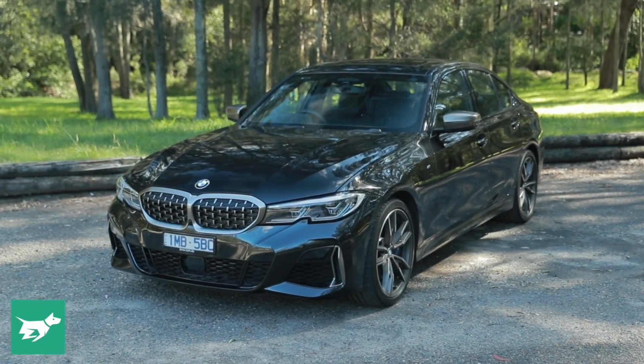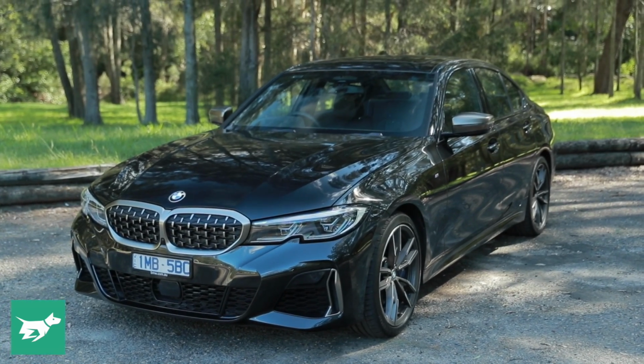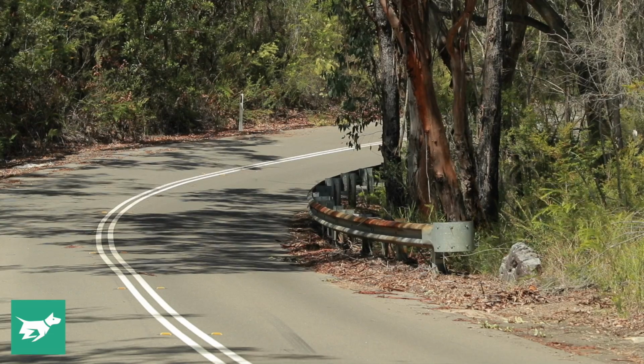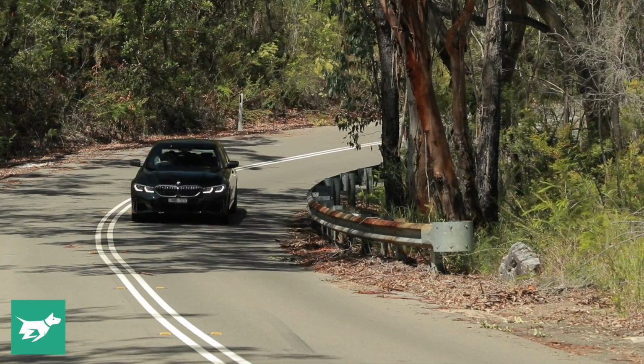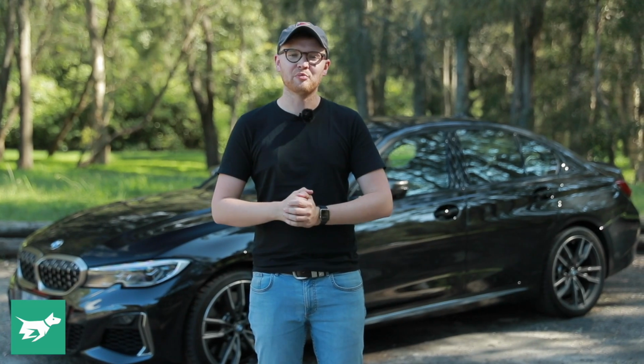So the BMW M340i, honestly, it's a bit of an enigma, this car. It isn't really a poor man's M3. It isn't just a 330i Plus. It kind of has a character of its own. So if what you really want is a 3 Series that's pretty supple and has a 6-cylinder engine, this thing could very well be your jam.